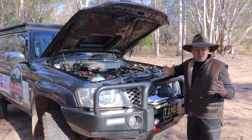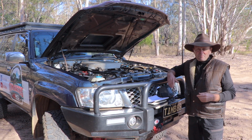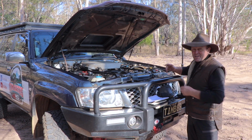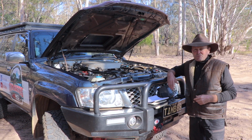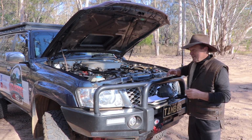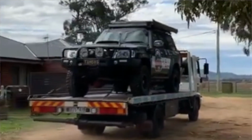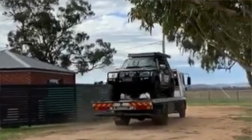Well, at around 308,000 Ks a few years ago now, I was on my way back from Fraser Island, and the bit of cardboard that's under the head gasket there, it failed. So I managed to limp it into a mate's place in New South Wales. I left it there and arranged a flatbed truck, and that is the one and only time this Patrol, over the years that I've had it, it's ever been on the back of a flatbed truck.